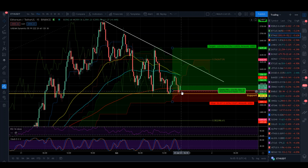Hopefully you guys find some value in this, for people who aren't in the group and people who are in the group. Hopefully you got into ETH with me. Make sure you have a stop loss. My stop loss right here is set 1.2% below my entry. If I'm wrong and it does dump, I will take a very, very small loss. And if I get the bounce like I'm anticipating, there should be a nice potential profit in play.